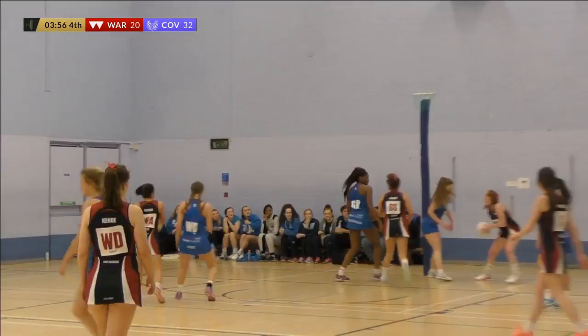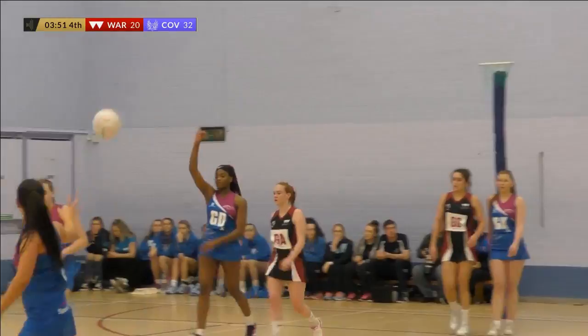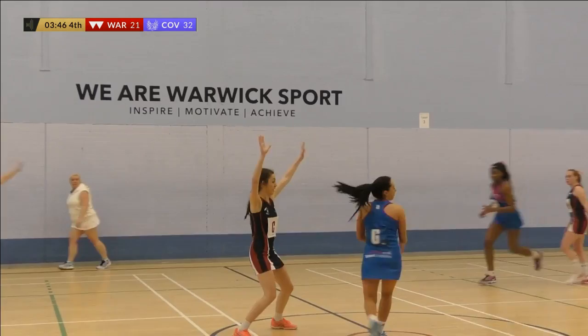Lloyd scores! Becky Lloyd with the goal for Warwick. Within 11. Yeah, great marking by Holly and Kehoe in the centre. Jess pressuring the pass as well.